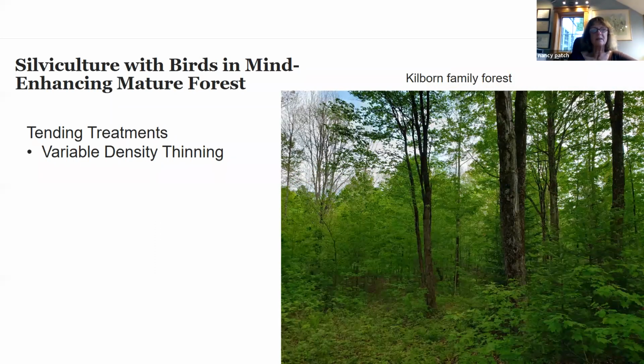So this is another example of variable density thinning, which you can see is a little bit later on in the stage of the forest after harvest. You can see the wide diversity of structure within this forest. This is now at a point in time where you might next consider that further development of structure. There's a lot to work with here, and the layers are extremely important.